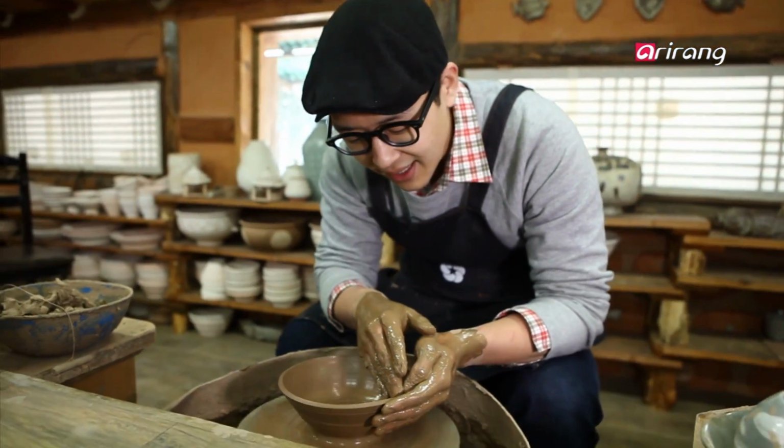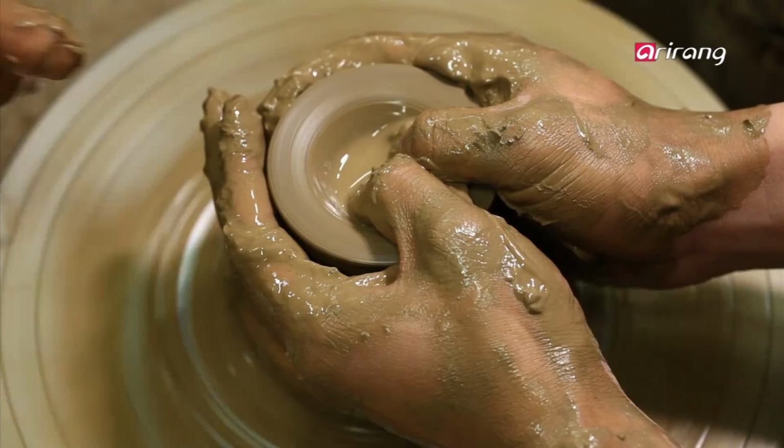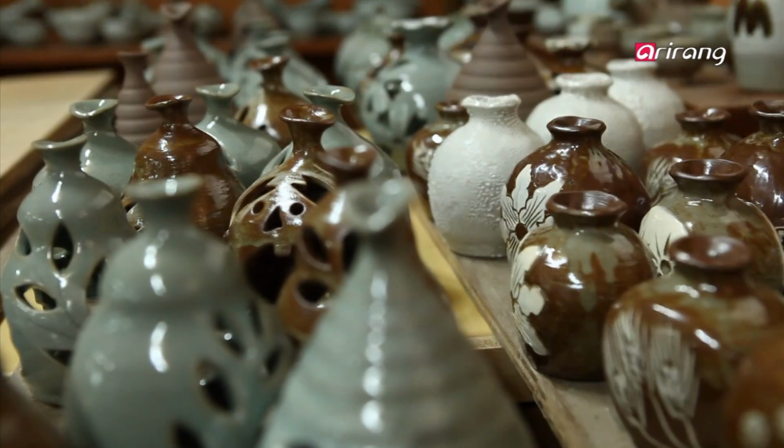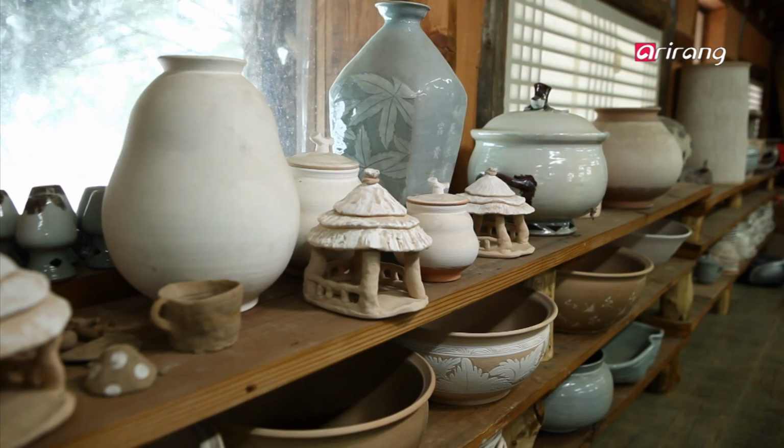Ceramics have always been an incredibly important part of Korean culture. And whenever you get a chance, get out there and get your hands in some clay, get them dirty. It's incredibly therapeutic. And who knows, might be able to come up with something that's quite nice.